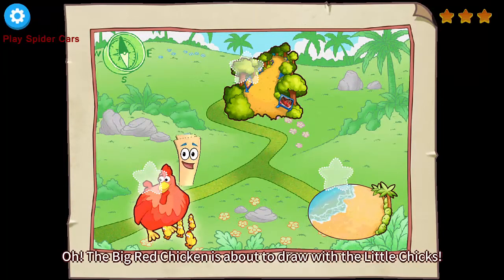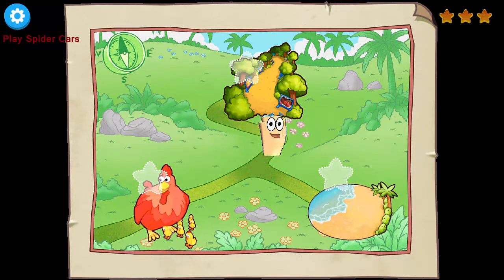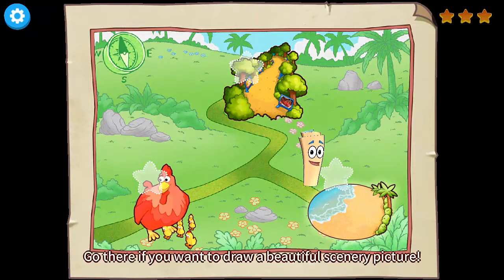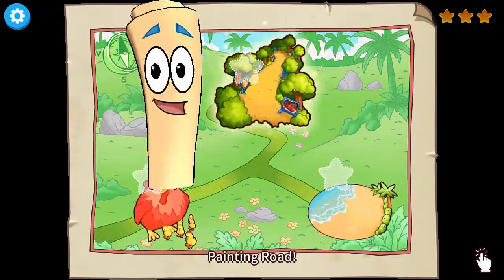Oh, the big red chicken is about to draw with the little chicks. Let's go see what picture they're drawing. Go to the splashy beach. Go there if you want to draw a beautiful scenery picture. Where do we go first? Painting Road.